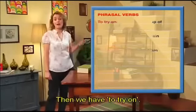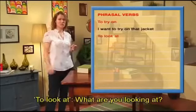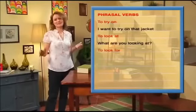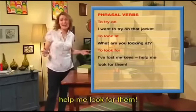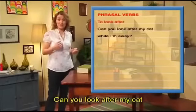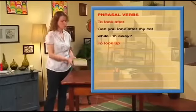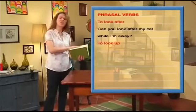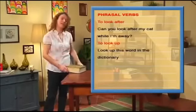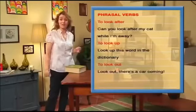Then we have to try on. I want to try on that jacket. To look at. What are you looking at? To look for. I've lost my keys. Help me look for them. To look after. Can you look after my cat while I'm away? Or to look up. Look up this word in the dictionary. And to look out. Look out, there's a car coming.